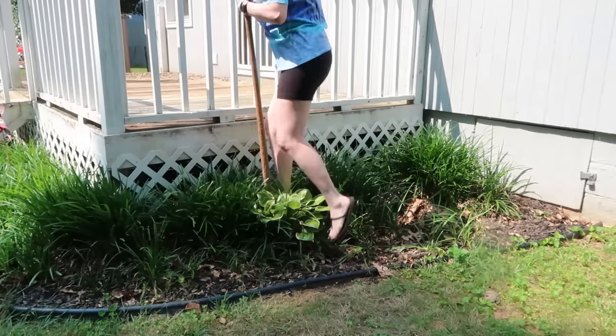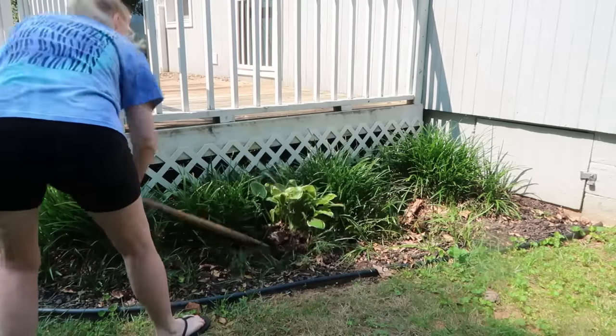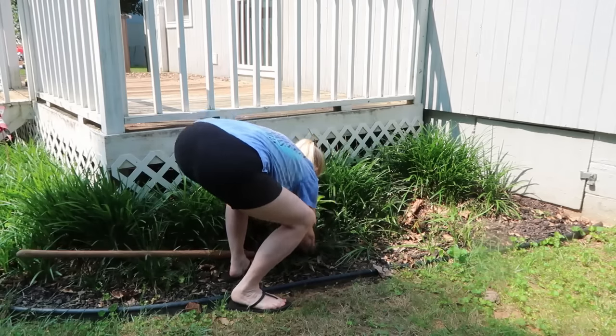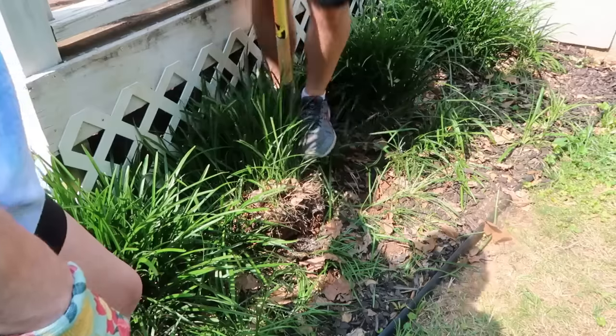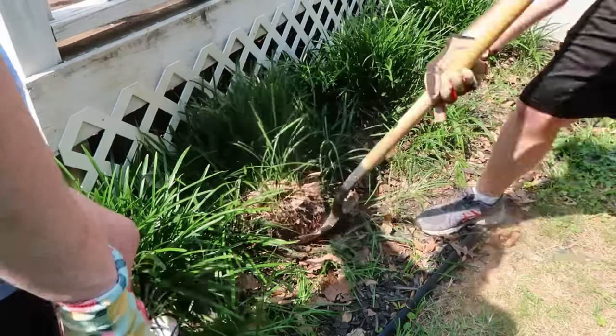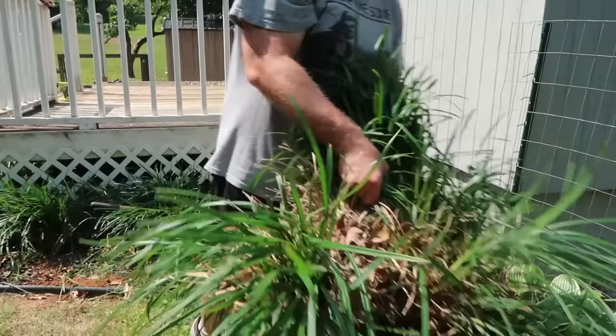Also, the same day that we tore the deck out, we tried to get as much of the landscaping out as we could. We didn't get it all out this day. We had been kind of in a drought and the ground was pretty hard. Way harder than I anticipated. I thought I could do this while he ripped out the deck. Didn't work that way. I needed his muscle.